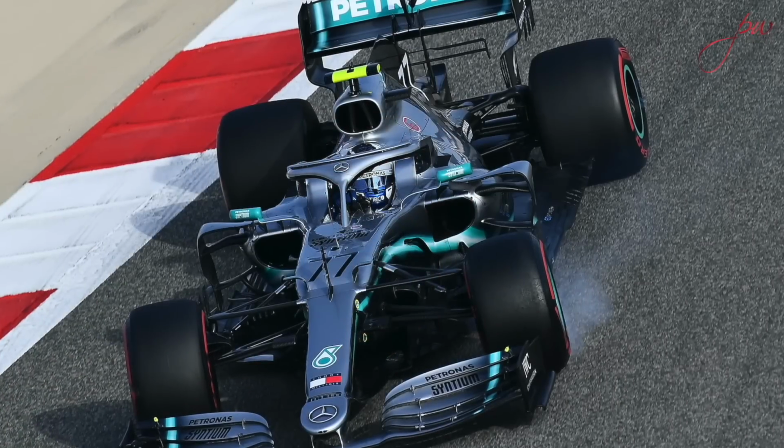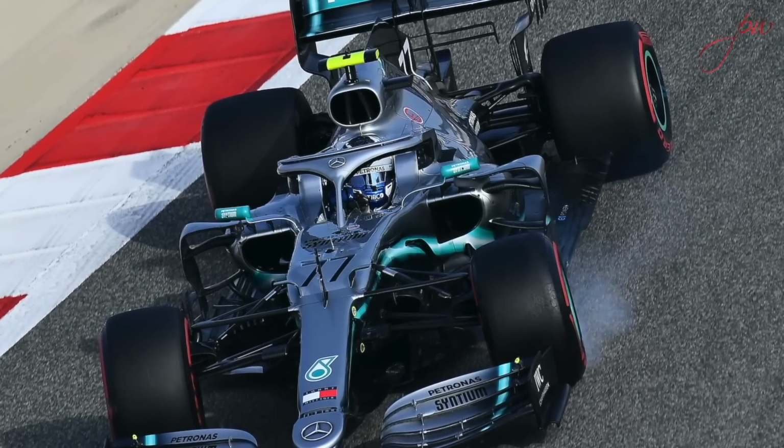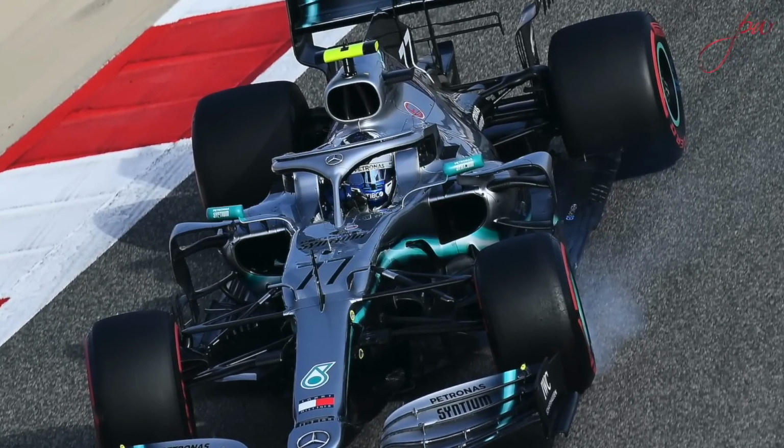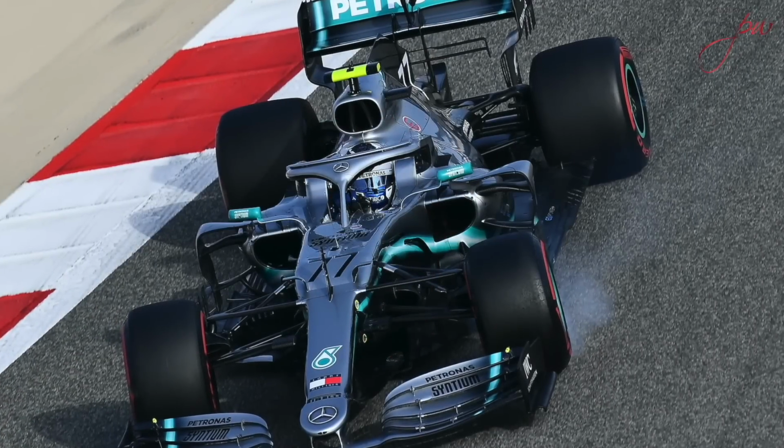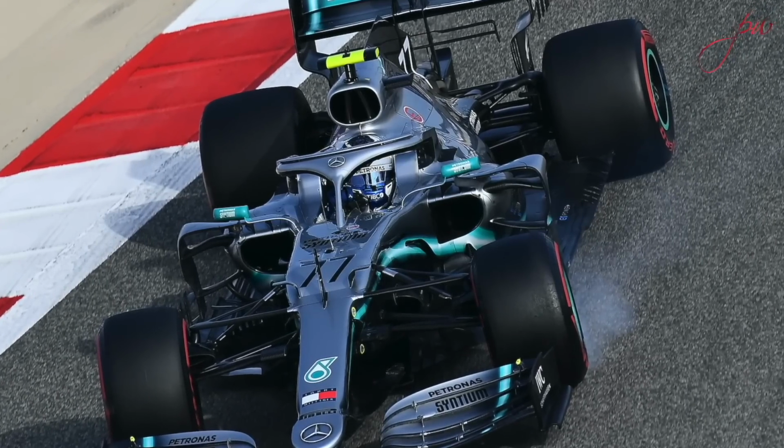Now, by contrast, here's a shot of Valtteri Bottas in the Mercedes at last year's race. Now, you can see he too is locking up the inside front, but he's nothing like as skewed at this point of the track as Grosjean. He's done a pretty good job of getting a slightly wider apex and getting the car stopped, but he's still got quite a lot of angle in the car as he's braking hard into 10. That's why the inside front wheel is locking.